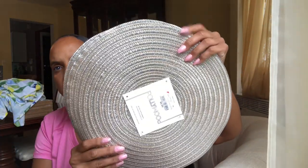Okay, I found these from Burlington. I just popped my head in there one day and found some placemats. A pack of four. These were $6.99. A pack of four placemats. Metallic. Wipe clean with a damp cloth. But y'all seen these. Okay.